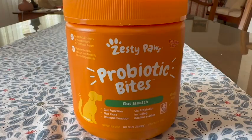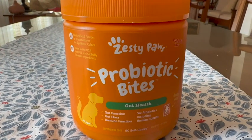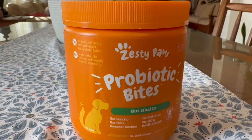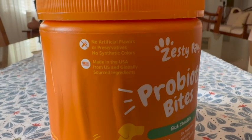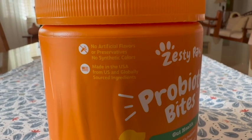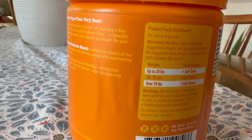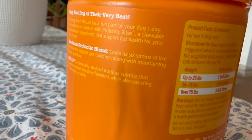Believe it or not, I didn't know our fur babies also need probiotics. I really love the ingredients that come with it. It's very clean, no artificial flavors, no grain, no corn, which is something that I look out for in any of his treats or any of his food. So I hope this can also maybe benefit you.